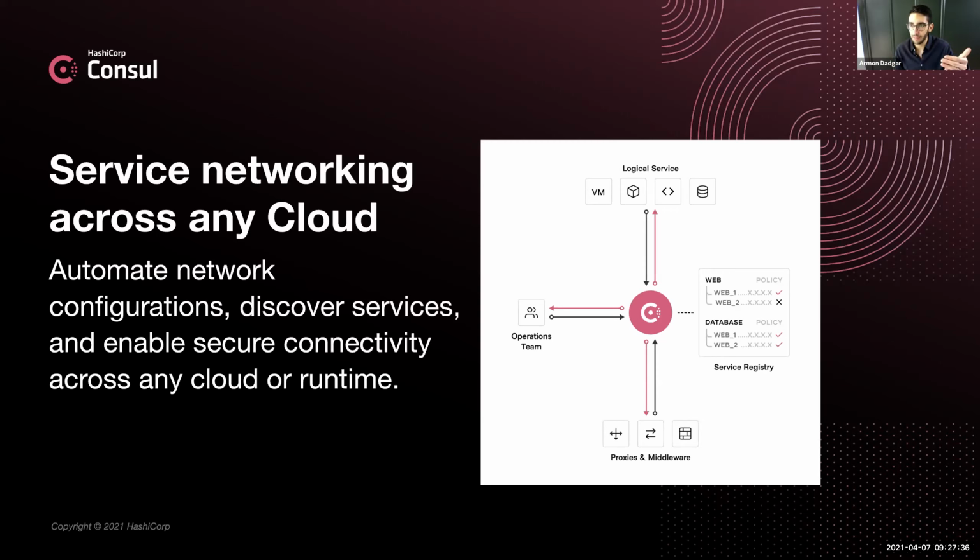We want to support our application developers, let them focus on deploying their apps, scaling up and down, pushing new versions, and have the network automatically update to support them, rather than file a ticket and wait for the network to update days, weeks later.